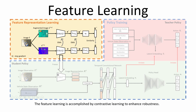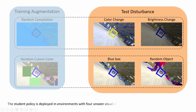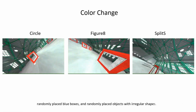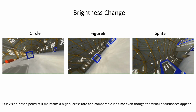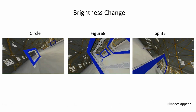The feature learning is accomplished by contrastive learning to enhance robustness. We use random convolution and random cutout color as training augmentations. The student policy is deployed in environments with 4 unseen visual disturbances: color changes, brightness changes, randomly placed blue boxes, and randomly placed objects with irregular shapes. Our vision-based policy still maintains a high success rate and comparable lap time even though the visual disturbances appear.